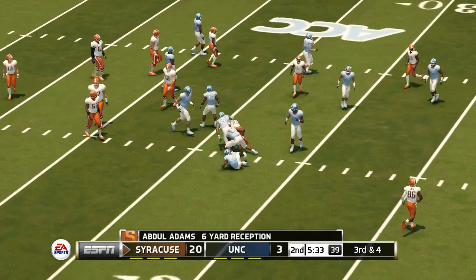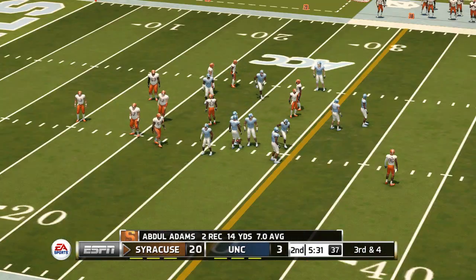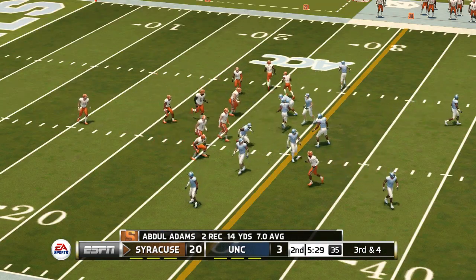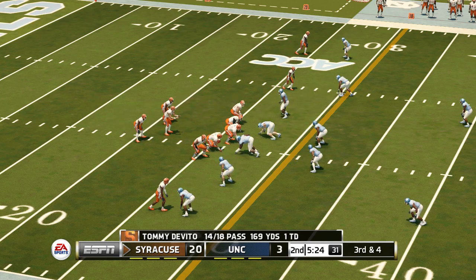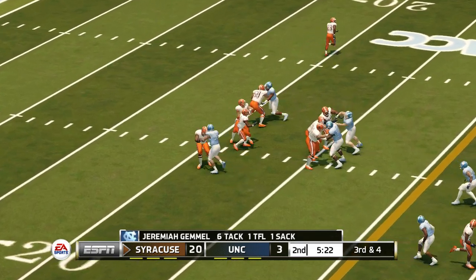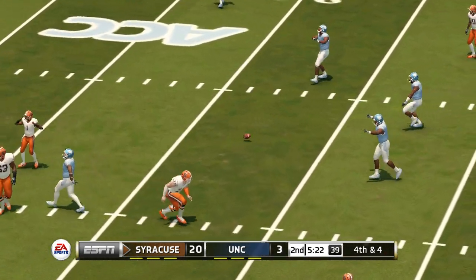And he's tackled at the 26. That's a gain of six on the play. That'll bring up third and four. Throws it out and it falls incomplete.